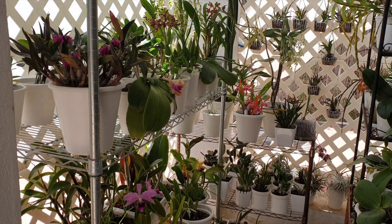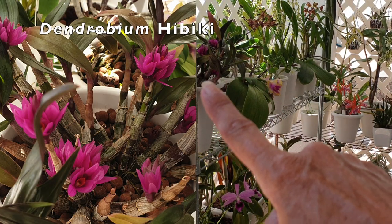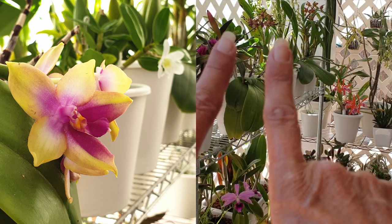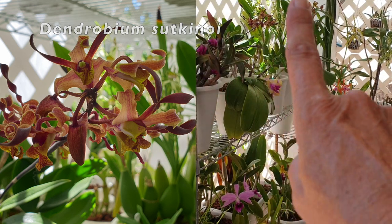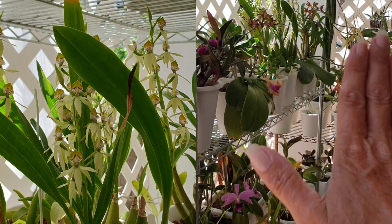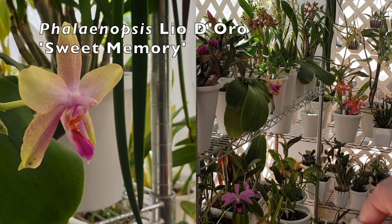Before we get to the chores, the fruits of labor are here in my blooming alley. Currently in bloom, we have Lelia pacavia down there. Then we have Dendrobium hibiki starting his performance over there. We have Phalaenopsis tabasco tex in bloom, still smelling gorgeous. Up there, just opened up the blooms, is Dendrobium sutkinoi. Over there, I have my Prosthechea cochleata variety lancifolia perfuming my blooming alley with an amazing fragrance of honeysuckle, overtaking the Tabasco Tex and the Sweet Memory that has one itty bitty little bloom left over there.